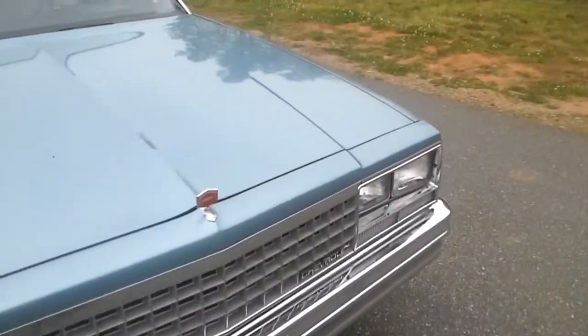There are some cracks in the dashboard, and there is a BB shot down low in the windshield. I want to show you guys that. You can get one of those kits and fix it. The way I got the car, I've been driving it. It's down low, it doesn't bother me.